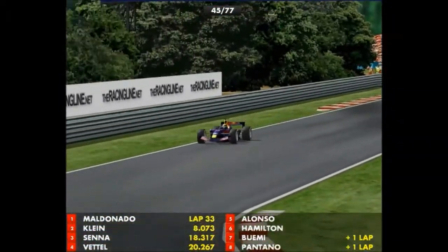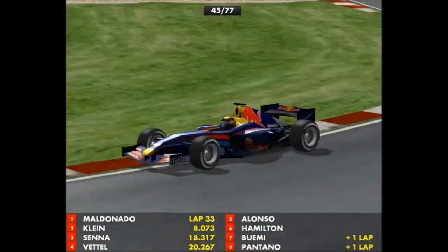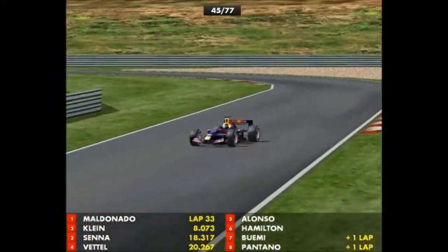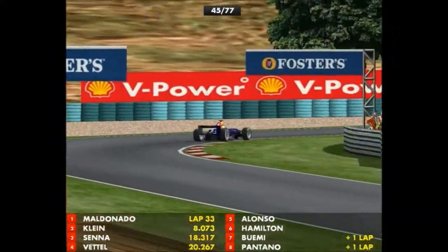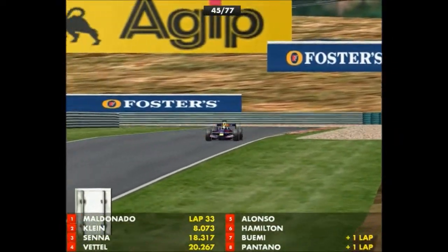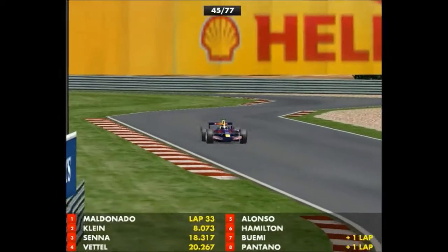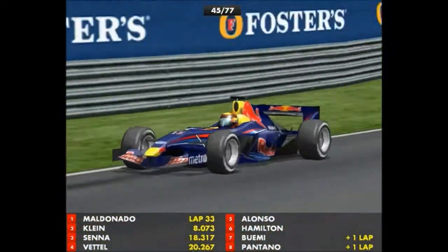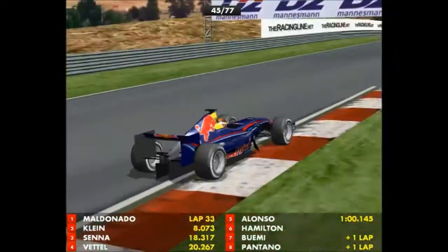As we look at Maldonado in the lead, 8 seconds is the gap. Clean is definitely catching up to him. As he rounds turn 10 to the infamous turn 11, he gets through with no problems. Turn 12, and then turn 13 where we saw Pantano having a spin.